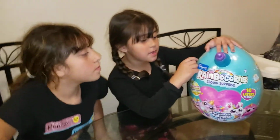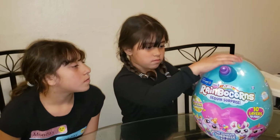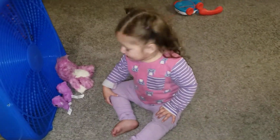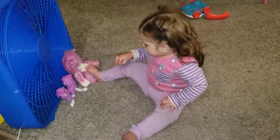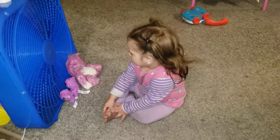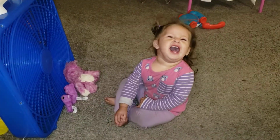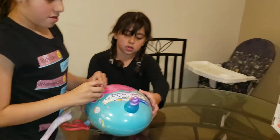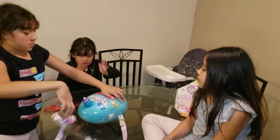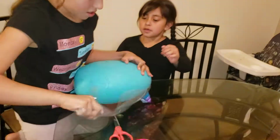So she's waiting for her other ones to dry, and she will be opening this one for now. Woo! Open it now. Can I take it off the right? She likes air. Mommy! We're taking off the first layer. Then I have to pop it open. Wait, we gotta take off the other layer. Oh, yeah.